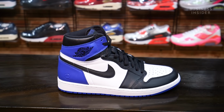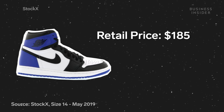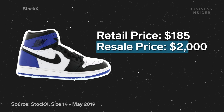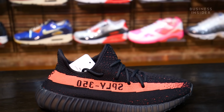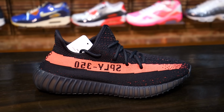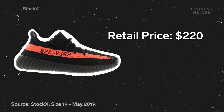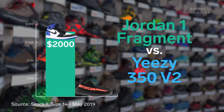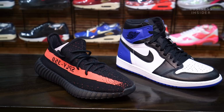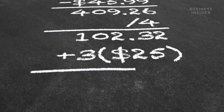This is the Jordan 1 Retro Fragment. It originally retailed for $185 in 2014. But today a pair can resell for up to $2,000. And this is the Yeezy Boost 350 V2 Core Black Red, which retailed at $220 in 2016 and now resells for $900. The Fragment's resale value more than doubles its competition. These shoes were both sold in limited releases, so why did Jordans become so much more expensive?